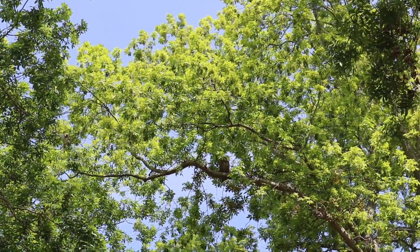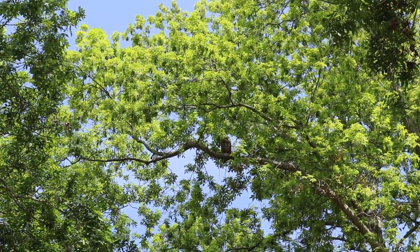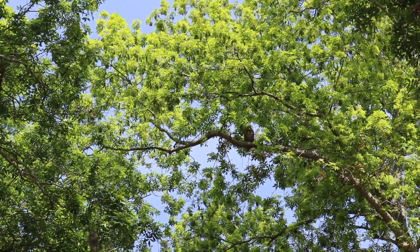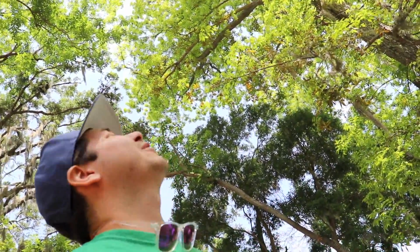Isn't he beautiful? Right, huge. Right there. Yeah, he's huge. He's big. You can't find the babies though. I think they're over in that tree, right? That's where the nest is? People are saying they've fallen. Oh no, they might be gone. This is the closest I can get to the owl. I'm directly underneath the owl. He's hard to see. Cool though.